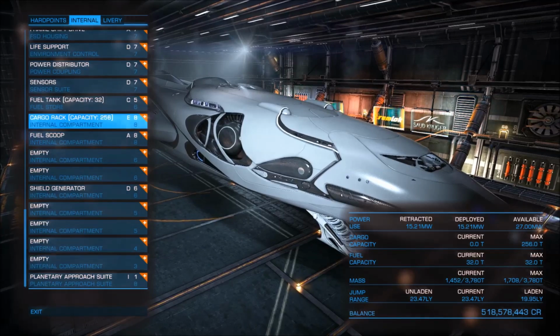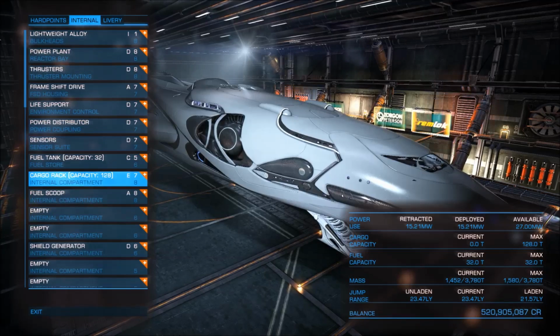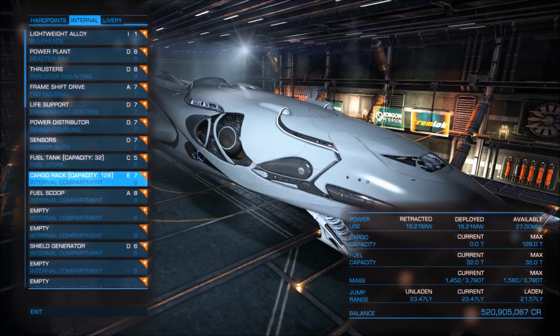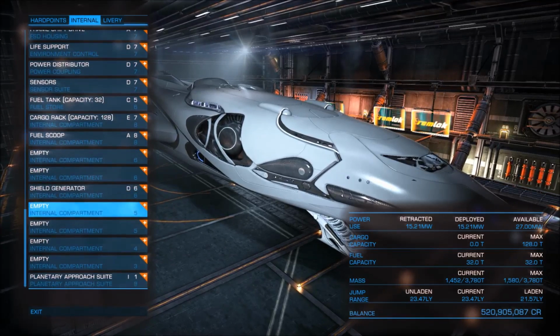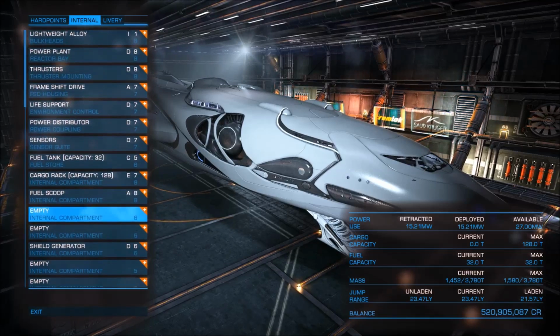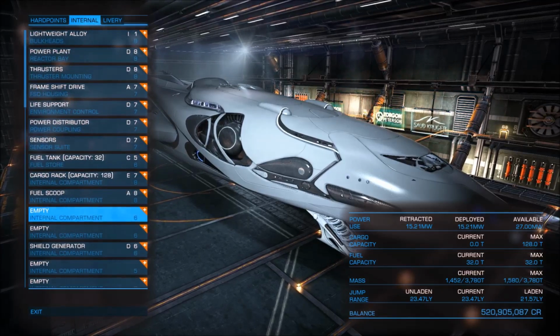But we can downgrade the cargo rack, and with 128 tons of cargo capacity, with this new class 7 cargo rack, our jump range will go up to 21.57 light years laden. Still very good, and you can equip more modules depending on the activity you want to perform. Not the best, like the Anaconda, but it is still a very good option if you want to have the Imperial Cutter for that job.